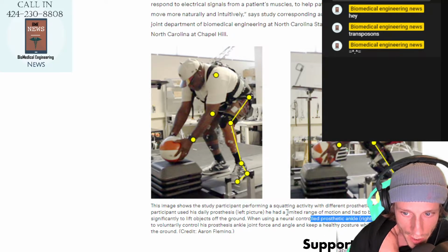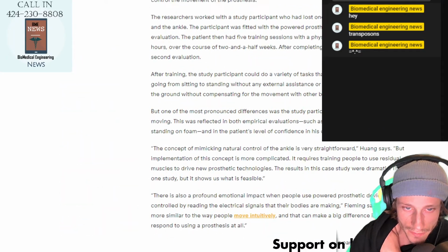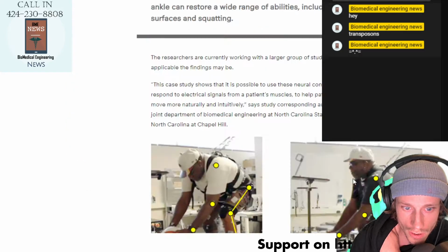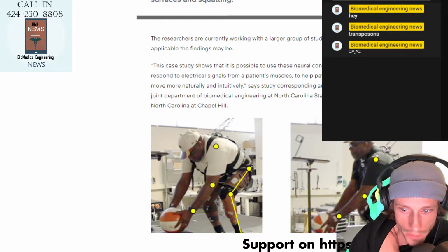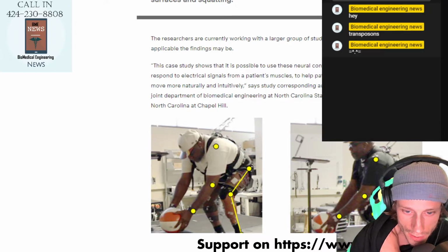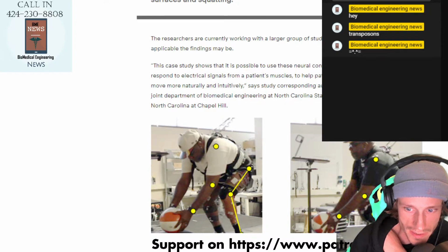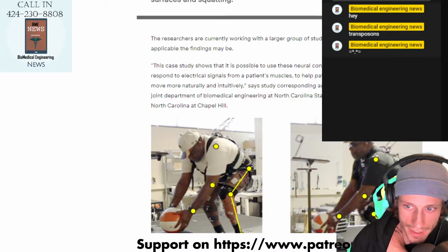But on the right, it looks like he has some strong pneumatics there attached to his foot. And I guess his prosthetic goes all the way up past the knee joint, so his residual limb is in the thigh.